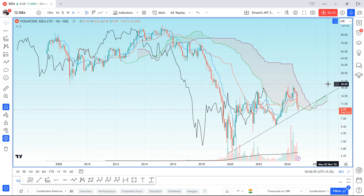The only saving grace so far is that the stock is making higher highs and higher lows in the monthly time frame, respecting this current trend line out here. The trend line support in the monthly is at approx 8.5 out here.